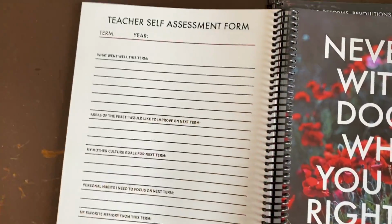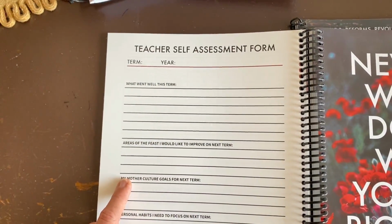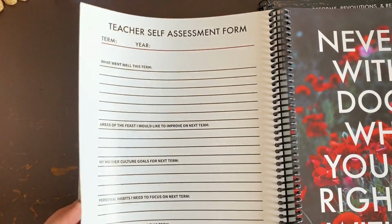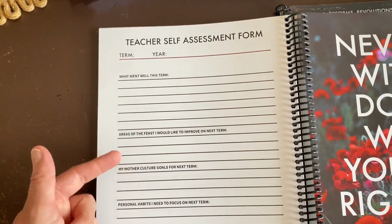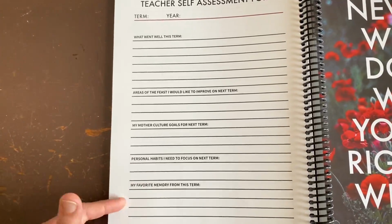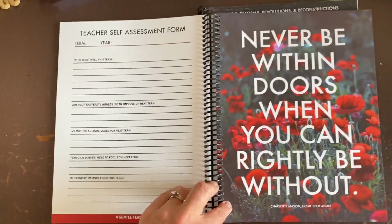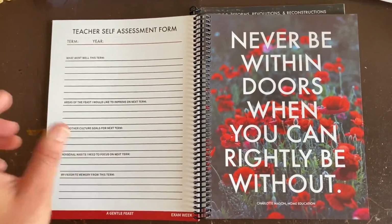And then the other thing I found out that I didn't know was there was your teacher's self-assessment form. So you get to look at the term, you write down what you thought went well, what you could improve next time, your goals for yourself, personal habits, and favorite memory. I thought this was really, really cool. So there you have it. There's an example of the teacher's manual.